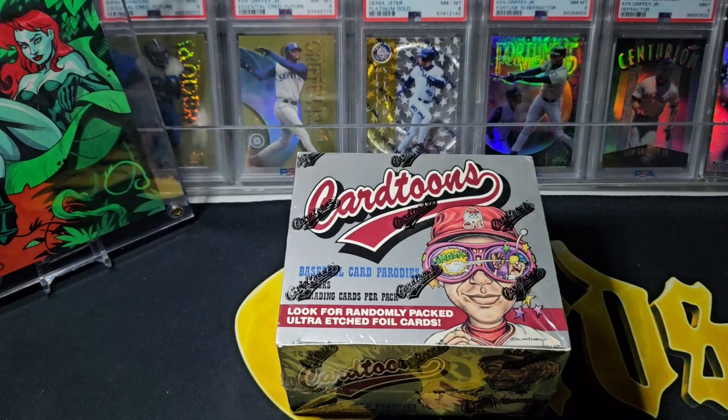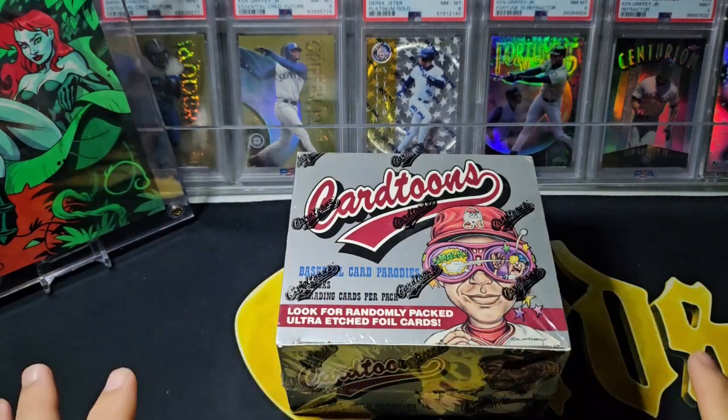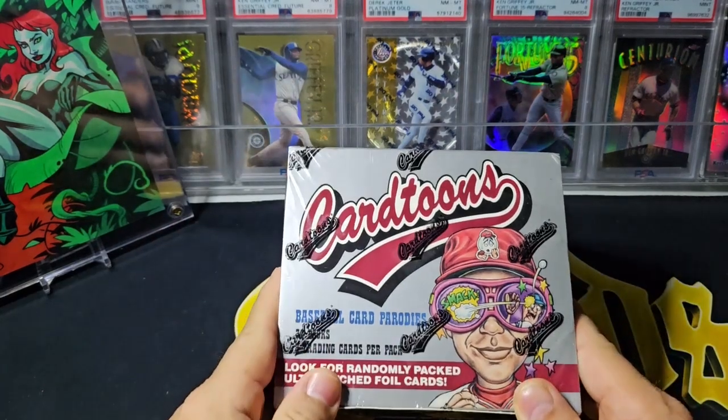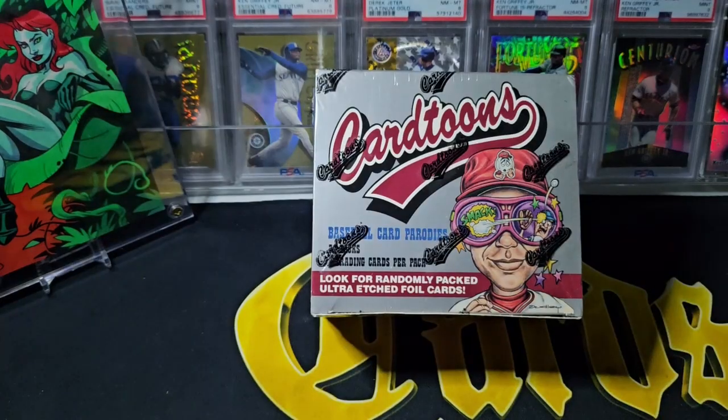I have another 90s box break, and it's something I've never, ever opened as a kid. I didn't even know this set existed until I started doing research on how many card sets there were in the 90s. And on Baseball Cardpedia, this came up. I started reading about it because I was just interested in what Cardtoons was. It came out that this set was issued in 93. Well, was supposed to be issued in 93, but didn't come out until 94.